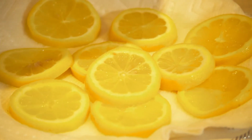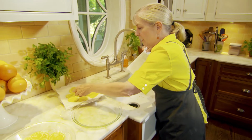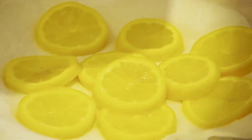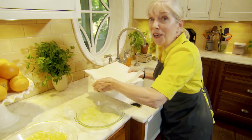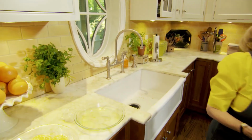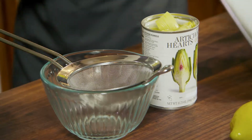I want to make sure these are dry on both sides because we're going to brown them. These are now ready to go. Okay, it's the artichoke moment.